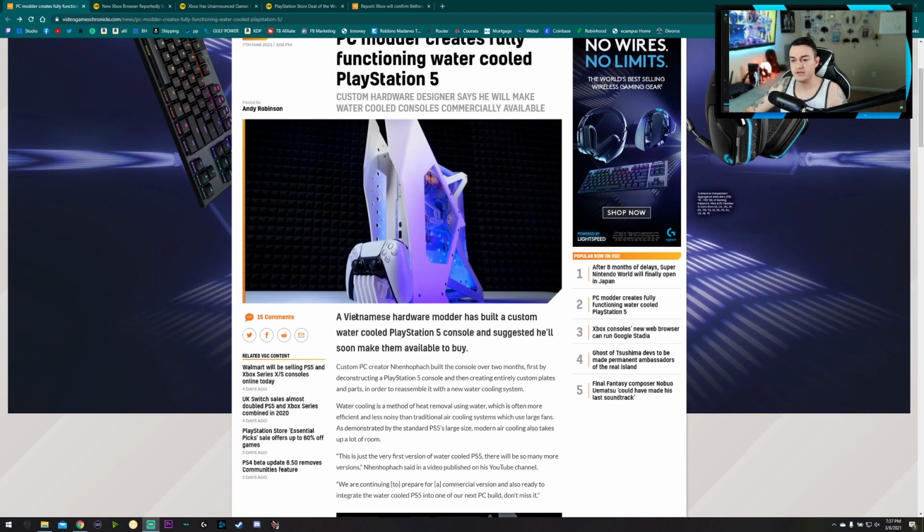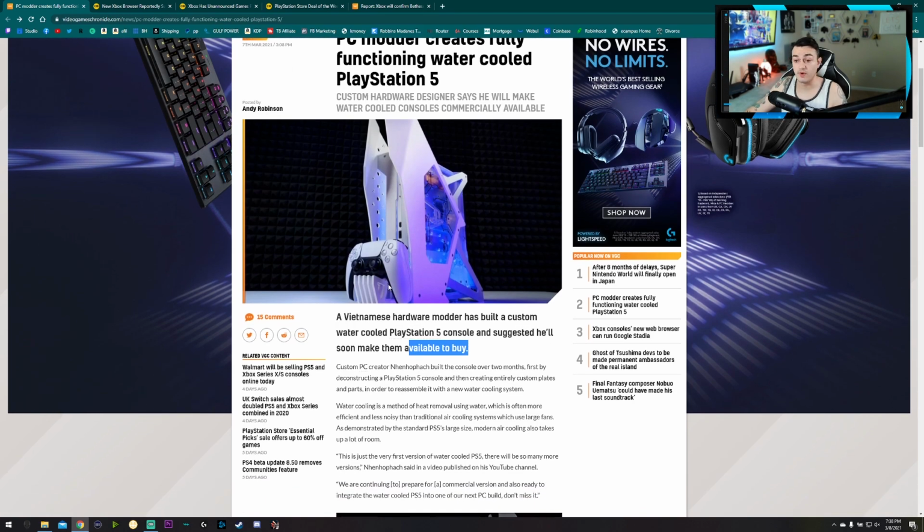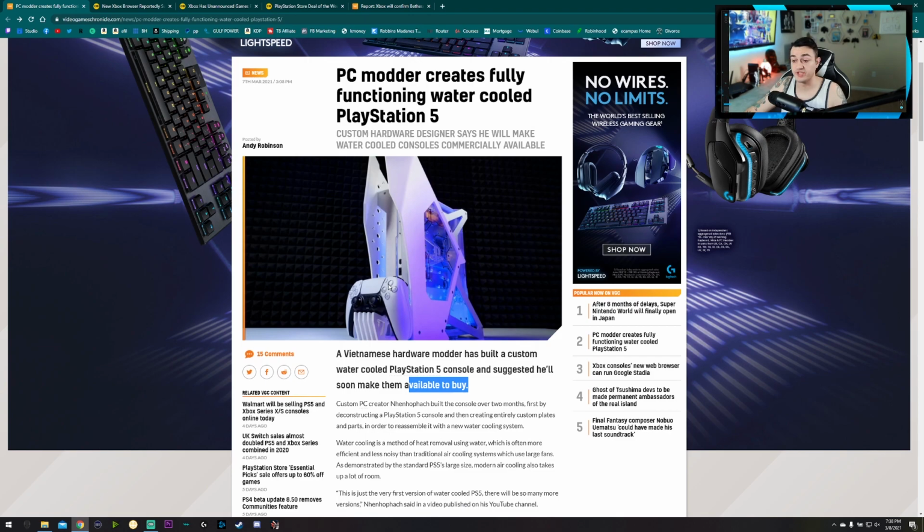Alright, so a Vietnamese hardware modder has built a custom water-cooled PS5 console and suggests he will soon make it available to buy. First of all, I do not know if it's going to be a modification service where you send in your existing PS5 unit and he modifies it, or if he is just going to source PS5s, which right now would be extremely difficult with the scarcity of these consoles, as fresh Sony stock generally gets directly into the greasy palms of scalpers with their bots and scripts. But once it becomes more readily available, this dude's business model will definitely flourish.